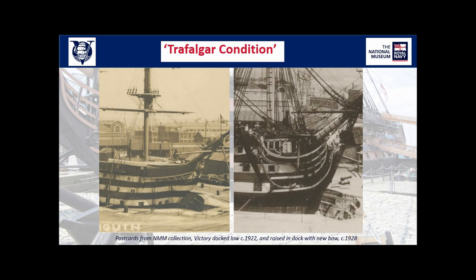Also, the other thing that happened was it wasn't strong enough any longer to be sitting in water, so it was docked in this number 2 dock, which is an 1800s dock in the Portsmouth Historic Dockyard.